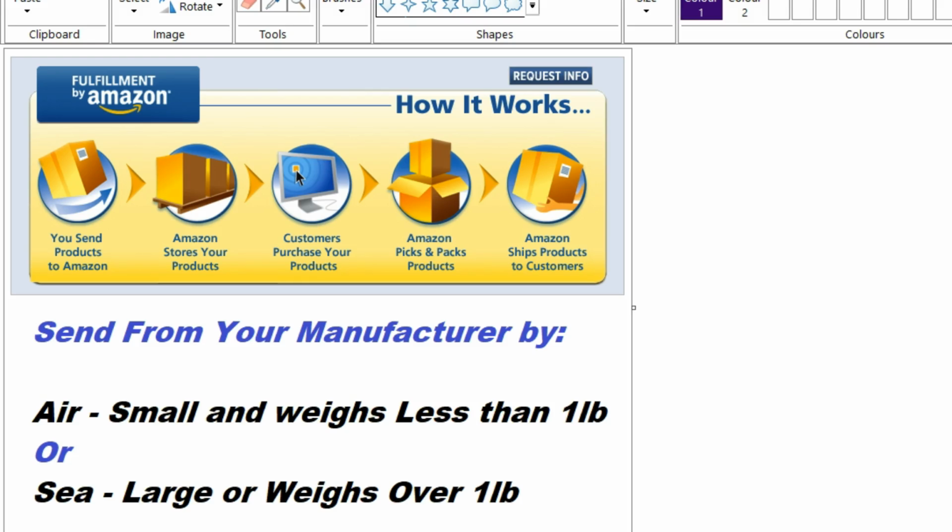And I have a very simple rule which explains which way you should send your products from your manufacturers to Amazon. If your products are small and weigh less than £1, then you should send them by air. If your products are either large in size or weigh over £1, then you should send them by sea, because this will simply cost a lot less than by air.